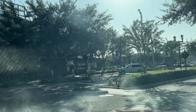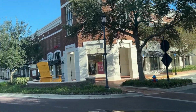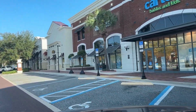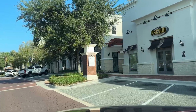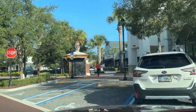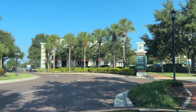We have a Bonefish Grill here on the corner. This is an east corner. You can see the Forever 21. We'll hit that in a little bit. It looks like it has an entrance on both sides. So we've got Forever 21, Carter's Baby and Kids, Oshkosh, PacSun, Nike shoes, and athletic wear. And here we are at the entrance roundabout, and I'm going to go back around and do the other side of this.